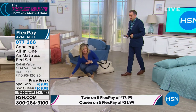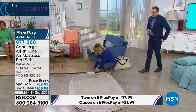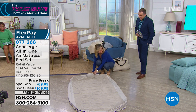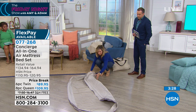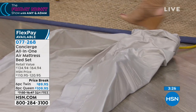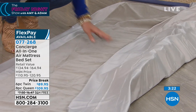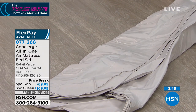Speaking of which, this one's done. So I want you to see, because for me, I have always had an air mattress that will never, ever go back in the bag. You're not the only one. It's a one-time deal. But I want to show you, this is almost like a sleeping bag in terms of how easy it is to put away. That took every bit of the air out. Remember, on the twin size, it's about a minute and a half. It's under 3 minutes on your queen size.